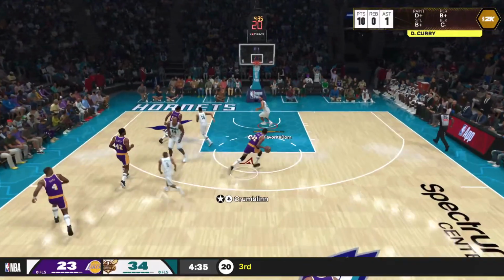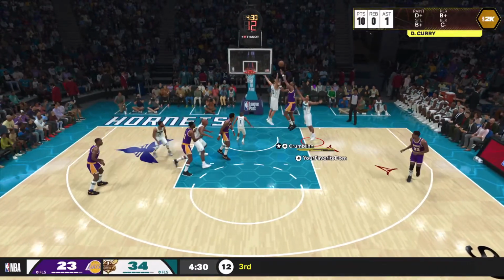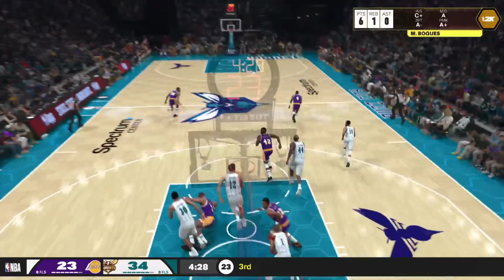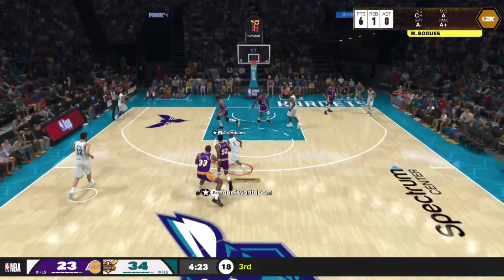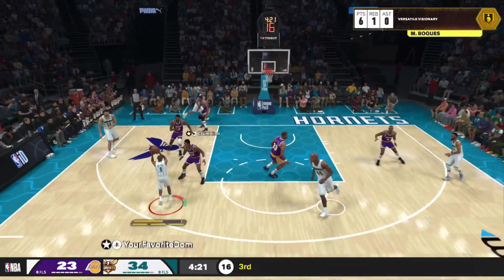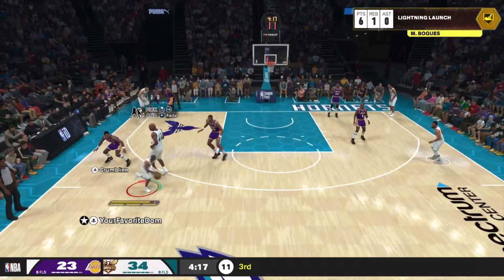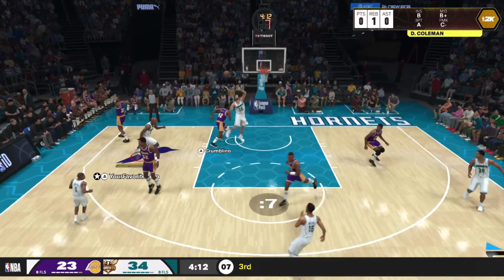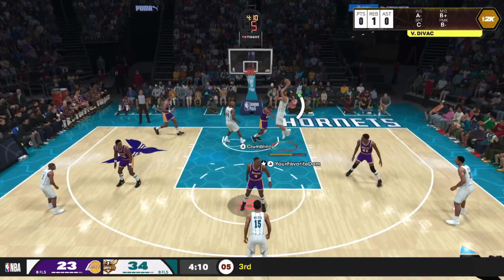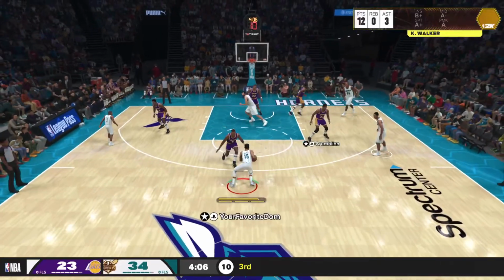Now Los Angeles with it. Here's Johnson. Second chance effort. Abdul-Jabbar misses. Hornets leading by 11. Here's Divac. Here's Bogues. He has 6. To the left wing. Down low. The putback. Pass to Divac.